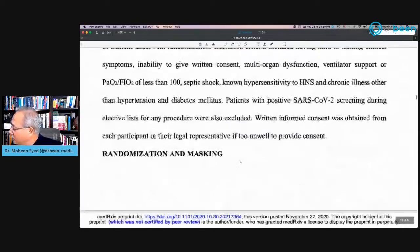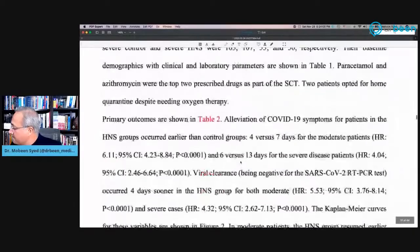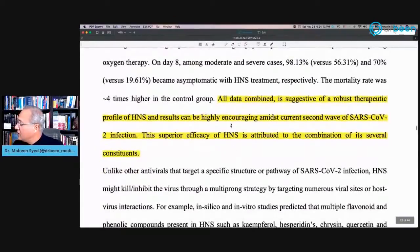Then some more things here that I have highlighted, not a lot, but some things that I wanted to show you. They have captured good data as well. And so then they say all data combined is suggestive of robust therapeutic profile of honey and Nigella sativa, and results can be highly encouraging amidst the current second wave of SARS-CoV-2 infection. So this is the discussion for today.